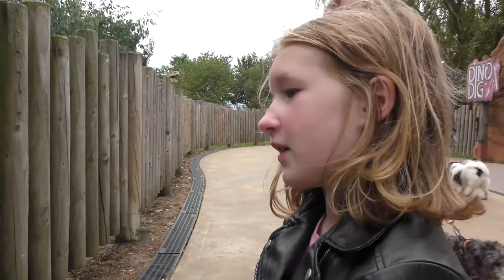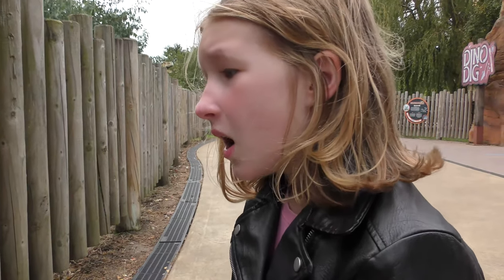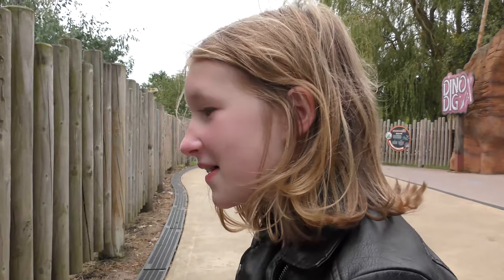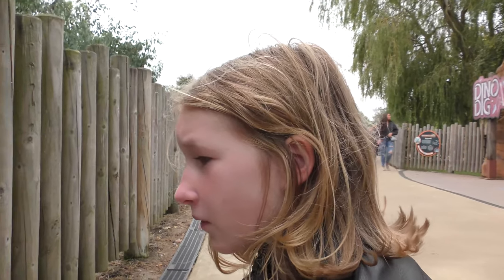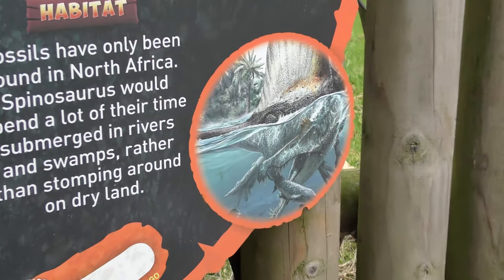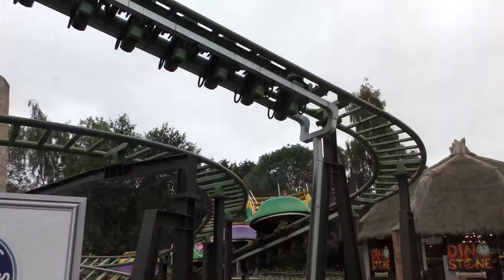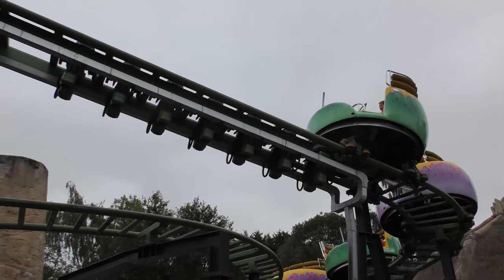The diet of them was most certainly a meat eater, but the majority of their hunting is in water, taking full advantage of the rivers' plentiful resources. They're said to have hunted similar to a grizzly bear, standing on their back two legs and pouncing on the prey from above. Yeah, so up next we're going to have a ride on Twistosaurus, Zamperla's spinning coaster.